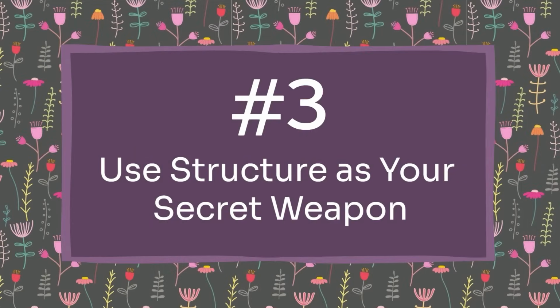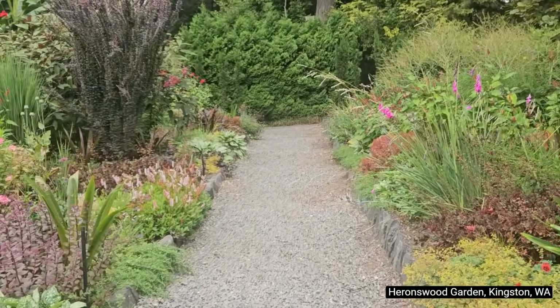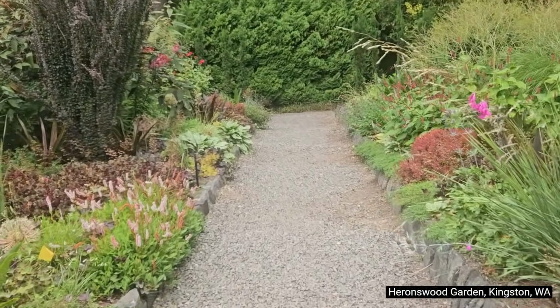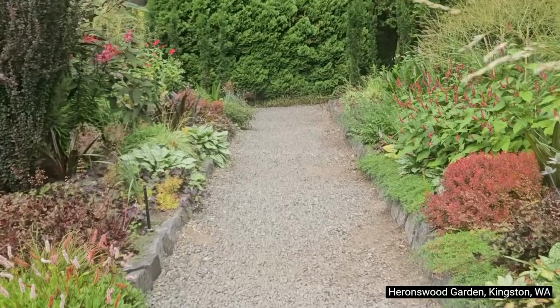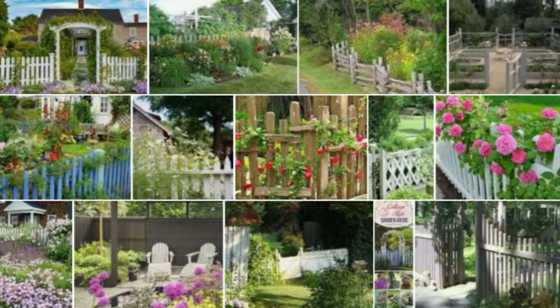My next tip is to use structure as your secret weapon. I think a lot of us fall into the trap that cottage gardens are just masses of flowers and fully packed and all of that great stuff. But this style of garden actually requires hard lines and shapes to contrast all of that overwhelming chaos that can ensue. So that's one of the big mistakes that I see, is just lots and lots of plants but no structural elements. So you want to think about adding fences, adding arbors, adding trellises.